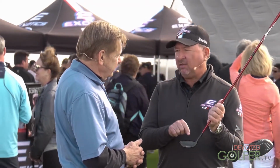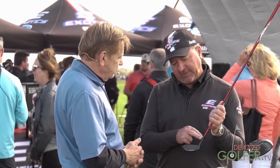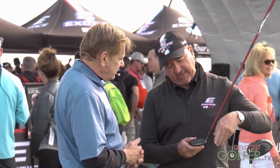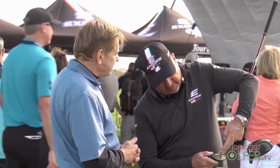No decal. This neck is specifically for a tour player because it kind of goes this way. It looks like it almost has a little bit of offset. They don't want the hosel looking backwards. They don't want to go in that way either.